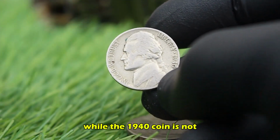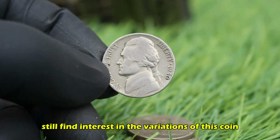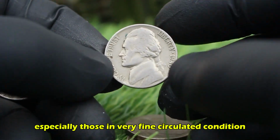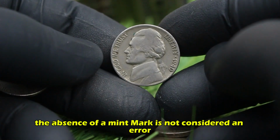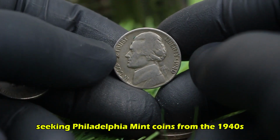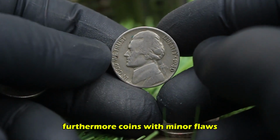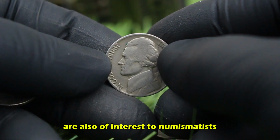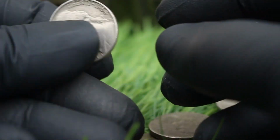While the 1940 coin is not typically associated with major minting errors, collectors still find interest in the variations of this coin, especially those in very fine circulated condition. The absence of a mint mark is not considered an error, but it is part of the appeal for collectors seeking Philadelphia Mint coins from the 1940s. Furthermore, coins with minor flaws, such as striking errors or planchet issues, are also of interest to numismatists looking for unique examples of U.S. mint production.